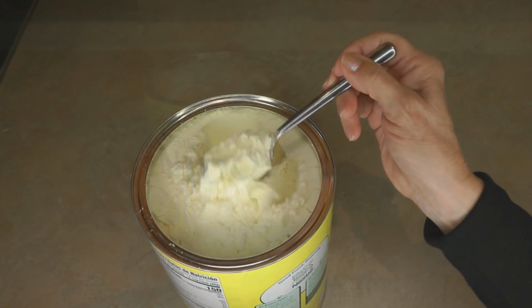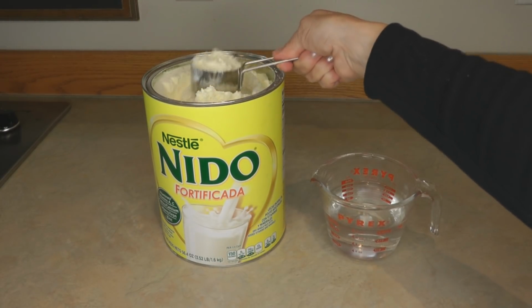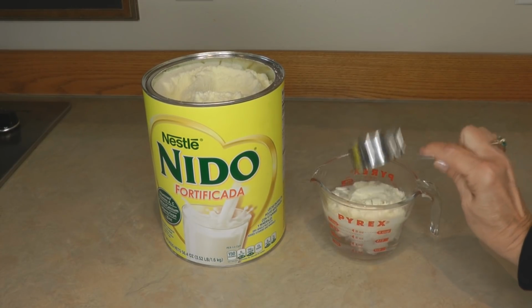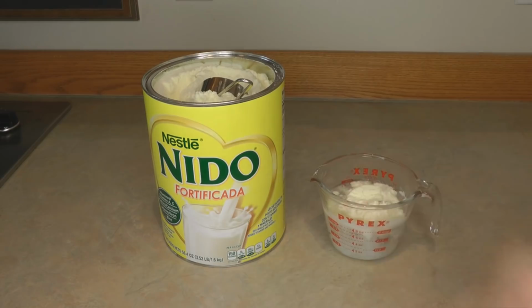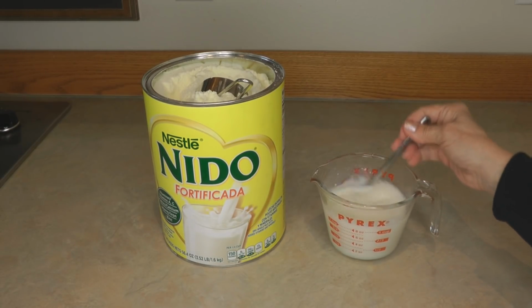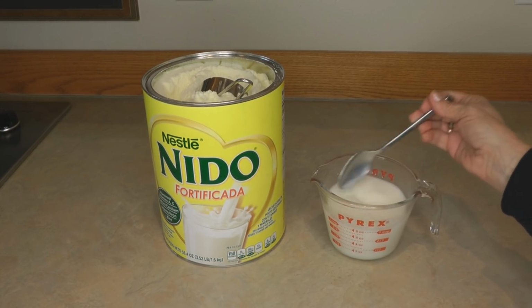To serve Nido milk, you would measure 1/4 cup of the powder into 1 cup of water. Always put the water in the container first so it's easier to stir it up and it won't get any clumps. You can see it easily mixes together. It looks nice and rich. It doesn't have any clumps in it, and it smells just like milk.